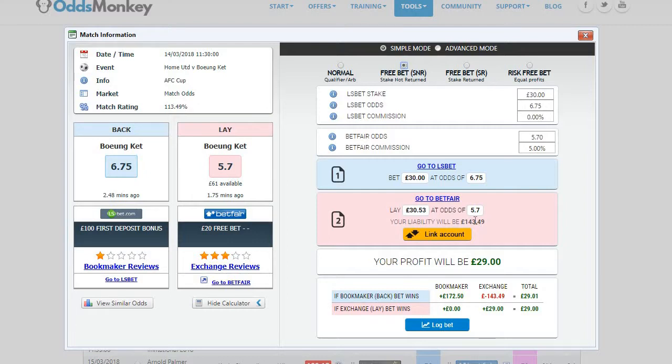Now, if you lose on the exchange side of the bet, then obviously all of that money plus your profit will go over to the site that you've actually put the free bet on. But if this bet wins with Betfair, then you'll just see your pot increase there.